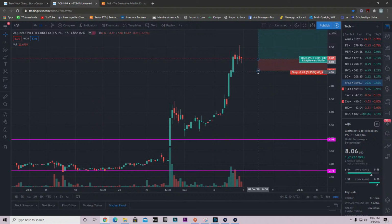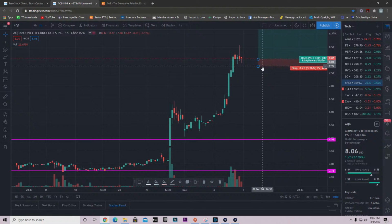I like to keep things tight. And also depends on your position size. So if you're in it pretty heavy, that's okay. Have a tight stop loss. But if you're in it light compared to your account size, go ahead and have that wider stop loss.